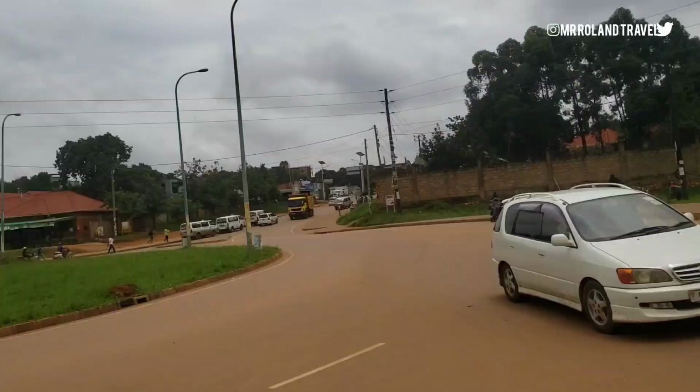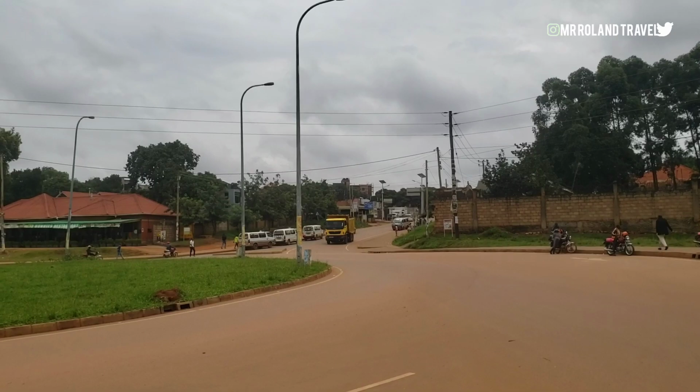Where I am, guys, as you can see, that road is taking you to Entebbe, and this one is taking you inside Munyonyo. The other one there is taking you guys to Buziga.